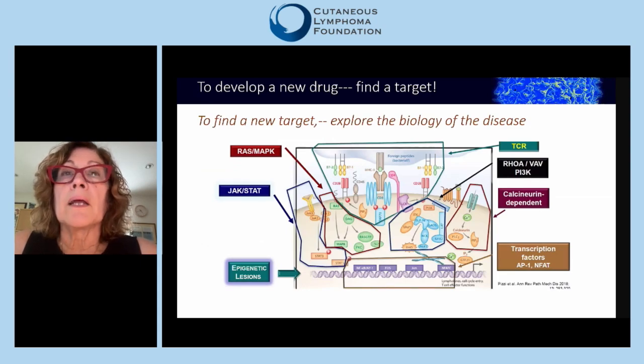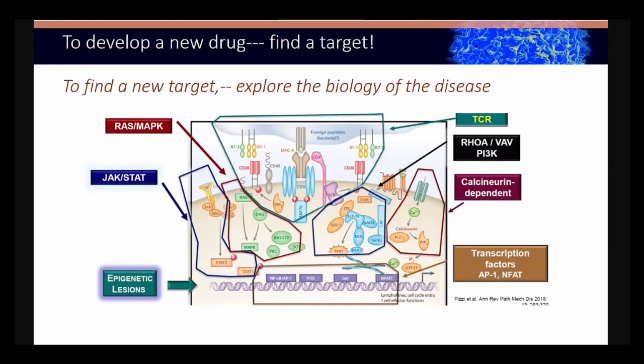Okay, and I just want to say one thing now about how we actually develop new drugs and where we get these new drugs from. So obviously, a new drug is a drug that's going to target a specific aspect of the cancer or the tumor microenvironment. And these new drugs oftentimes come because of discoveries in the biology of the disease.